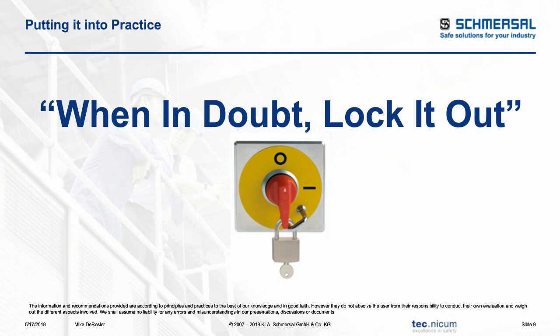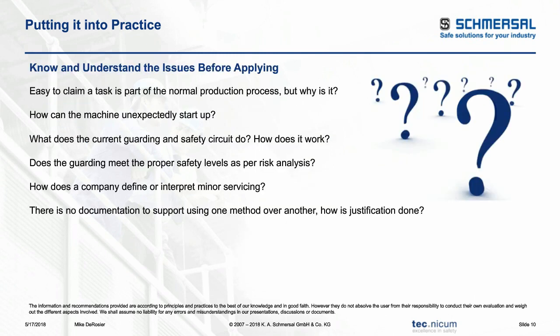You do lockout, tagout, and you make sure that your employees are properly trained, whether they be authorized or subject to being around lockout, tagout procedures. Everybody needs to be effectively trained per OSHA specifications as well. So, what are the issues? What do you need to know, and how do you do it before you actually apply it? Here's a couple of the bullet points, a couple of the things that you should be looking at. It's always easy to say that a task is normal production, so that falls under guarding. It makes it a convenience factor. You do not want to do it out of convenience because that's the way we've always done it.